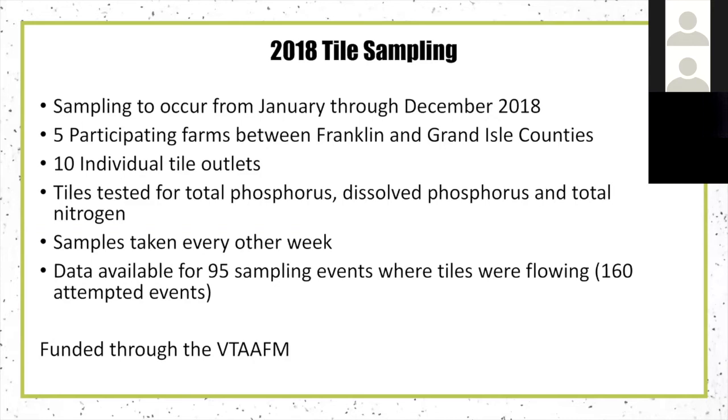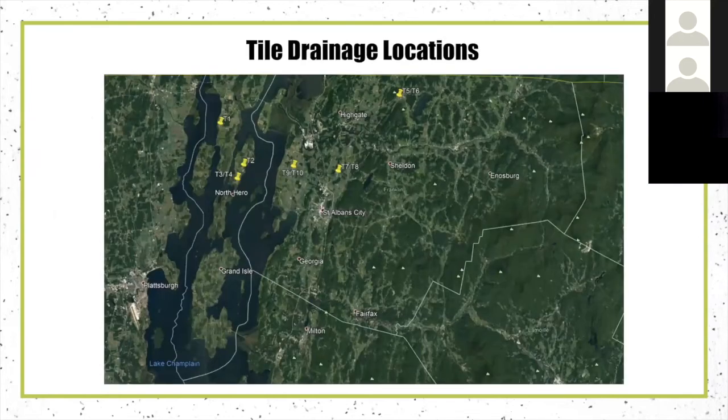And we're looking at total phosphorus, dissolved phosphorus, and total nitrogen as well. The samples are taken every 2 weeks. We go out to take samples, whether the tiles are running or not, so that we can record when the tiles are running. So right now we've looked at 95 different sampling events. We've been able to sample 95 times, but we've been out there 160 times. So that shows you something about how much the tiles are running.